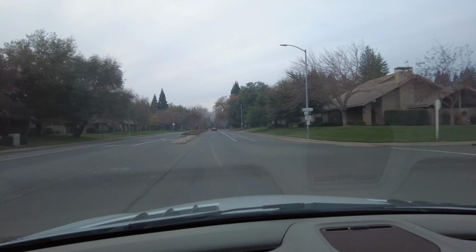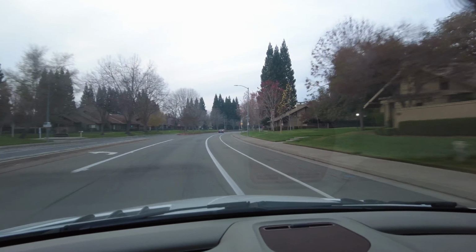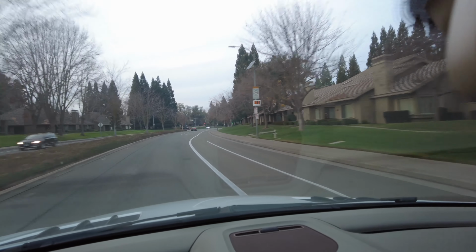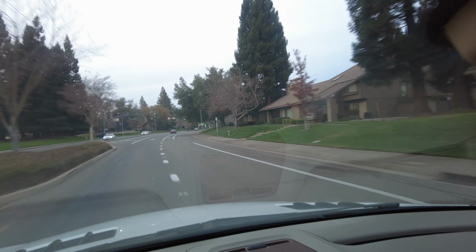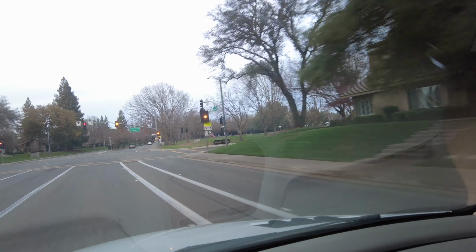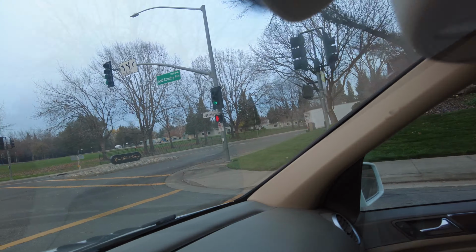But this is Gold River. This is where I live, and like I said, I like the area a lot. There's a nice little shopping center that has Chase, Wells Fargo, Starbucks, and all that. And right now we're going to be driving by the elementary school where my daughter goes to school, right there. It's also a park we go to with our dog. The elementary school is really, really nice.